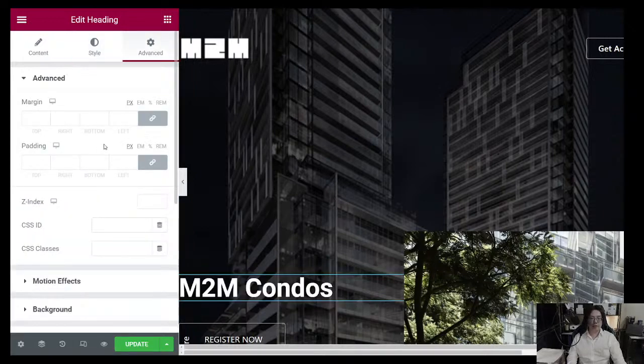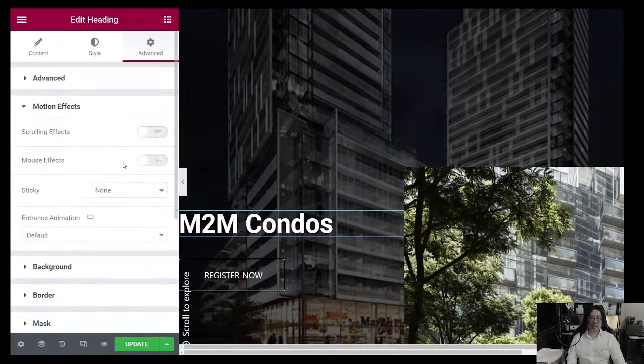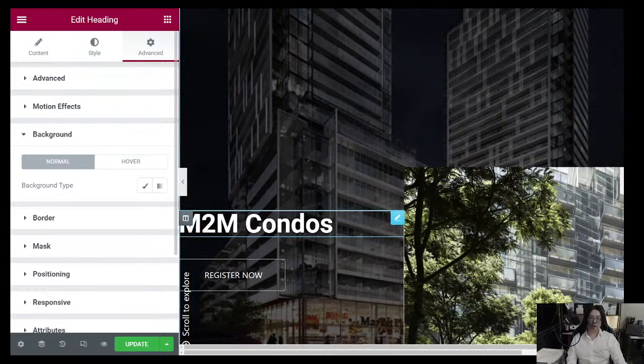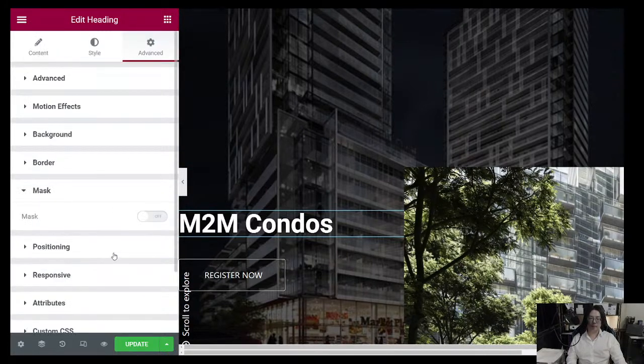Now, those who are a little bit more techy know that there are different things called margins, which is the outside area of the box, and padding, the inside area of the box. There's Z index, if you want to show one element above another, say if you want this word to be above this image over here, then the Z index will have to be larger than that, 10 to 1, etc. If you are a little bit more advanced, you can add a CSS ID and CSS class. You can add motion effects, mouse effects, sticky or not, entrance animation. All these sorts of things, you can change or take away. Very easy, right? You can even change the background color, background image, border, mask, and a whole lot more.